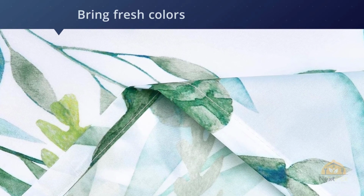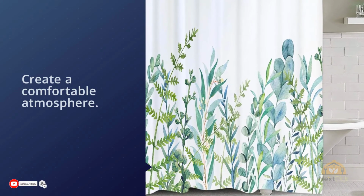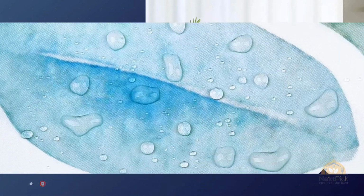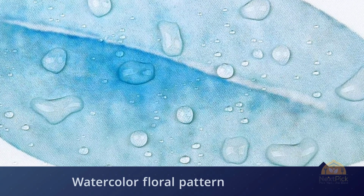This watercolor floral pattern in bright colors is perfect for you to relax in the shower. Your eyes will be fully relaxed and entertained with our botanical shower curtain. We adopt HD printing technology. With vibrant color and unique design, these plant shower curtains will add vigor and vitality to your bathroom. Never worry about fading.